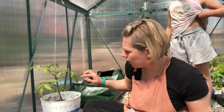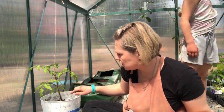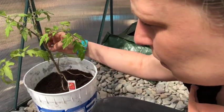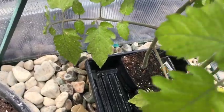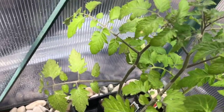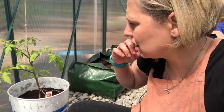I'm also going to trim off any of the little suckers that happen. The main branch is coming off the main stalk, and in between this V, sometimes you'll have an extra branch grow, and those are the suckers. And I'm going to trim those off and be pretty aggressive about it because I just don't have the space to let this grow and bush out this year.